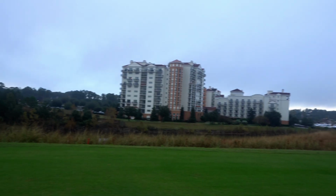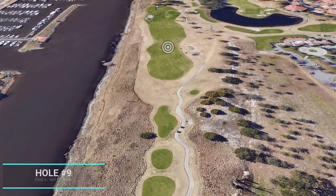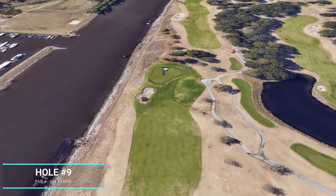Intercoastal Waterways right off here to the left. That's pretty sick. Harbor over there too. Pretty cool. Lots of big boats, lots of money. It's a 469 par 4, big one again. But it's pretty much wide open. Outside of, again, the Intercoastal Waterway being on the left, there's really a lot of open space here.